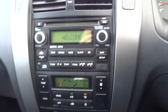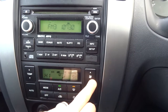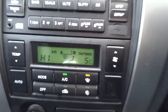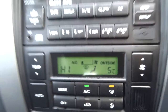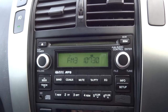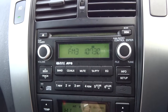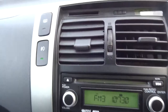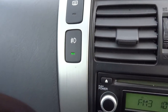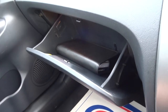Let's get the car running. You can see that we've got climate control with air conditioning. We've also got an external readout of the temperature. Very chilling 5 degrees today. We've also got a CD player with an auxiliary port, AM and FM radio. Heated rear screen. Fog lights. Inside we have the owner's manual pack in the glove box.